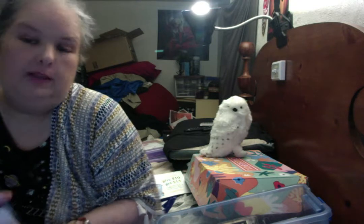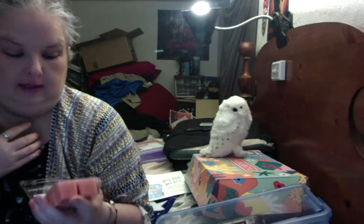I personally, everybody's nose is different. My nose does not pick this. It's delicious. You open it and you want to eat it. If you like the scent of peaches, which I love, anything peach scented, you open this and you want to eat it. It's, as you can see, very pretty.